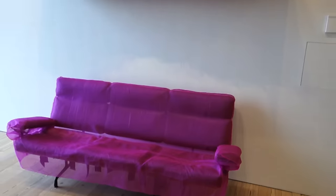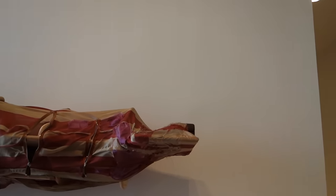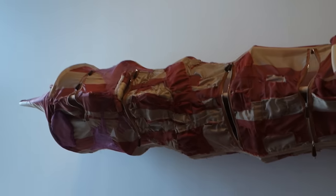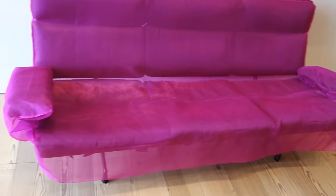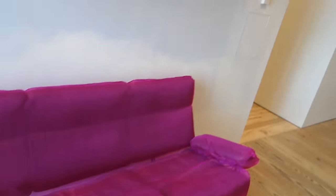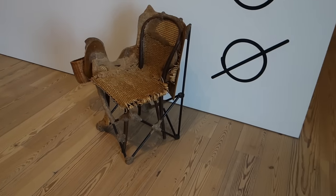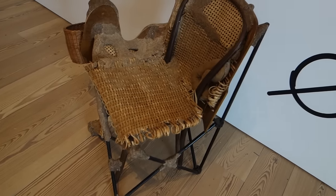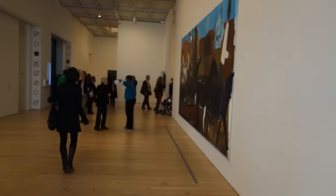And you've got a couch to go with it. Normally you just buy the piece to hang over the couch, but in this case you get the piece and the couch. You've even got a magenta organdy slipcover. Josie likes his furniture. Let's go down to the fifth floor.